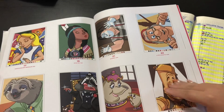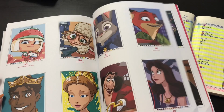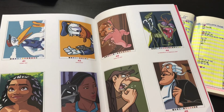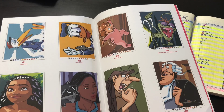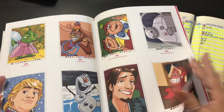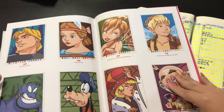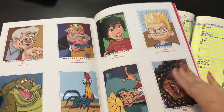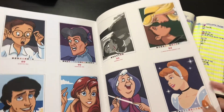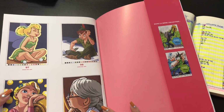Okay. 22, 20, 39. Hook. I'm probably going to save Hook for October when I do villains. 45. Ooh, Michael. That could be cute. 66. Wendy. 89. John. 97, 98 is Tink and Peter.